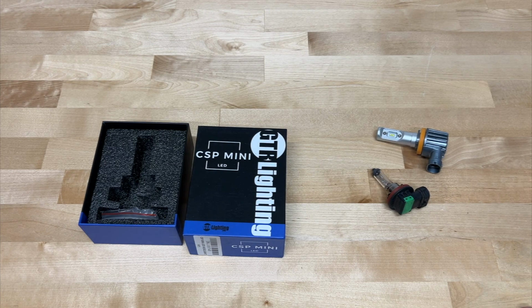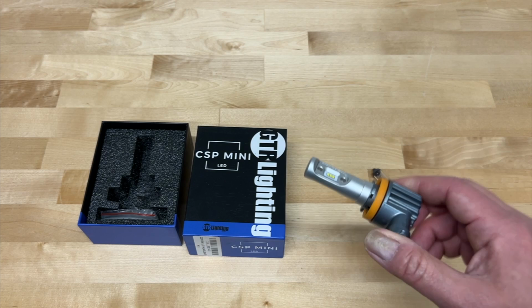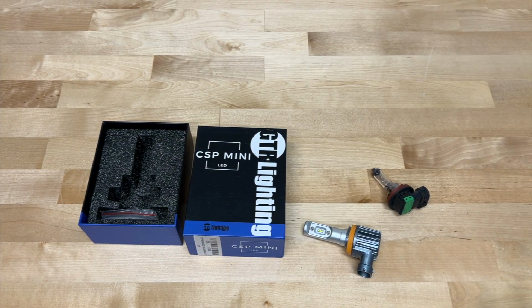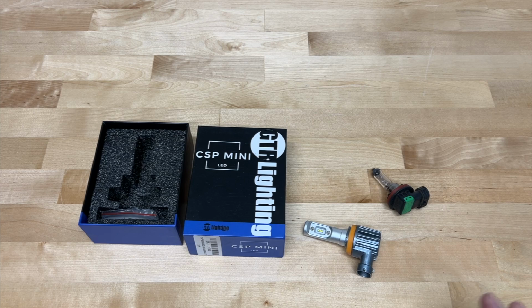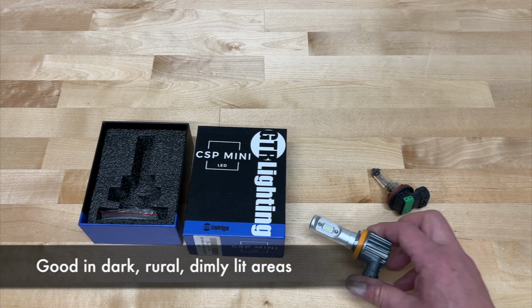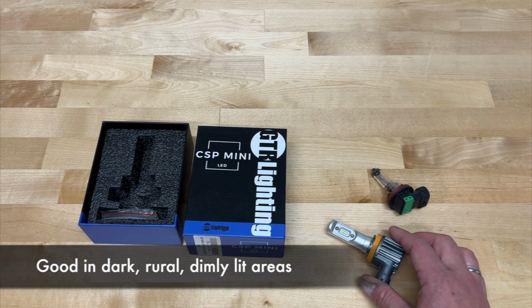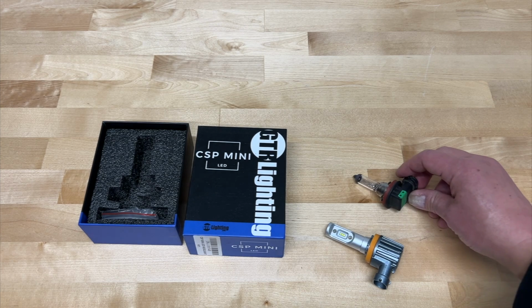Now, in terms of the light output, I do have some concerns. I know they market this as being brighter, and I would say in certain circumstances, it is actually brighter. I've been using it for a year now, and what I noticed was that in dark rural areas where there are no lights at all, like a country back road at night, the darker it is, the better these perform. They definitely provide more light output than a standard halogen bulb.